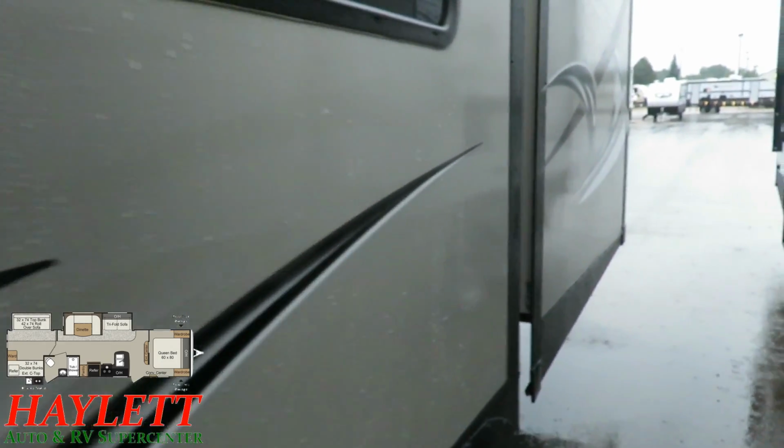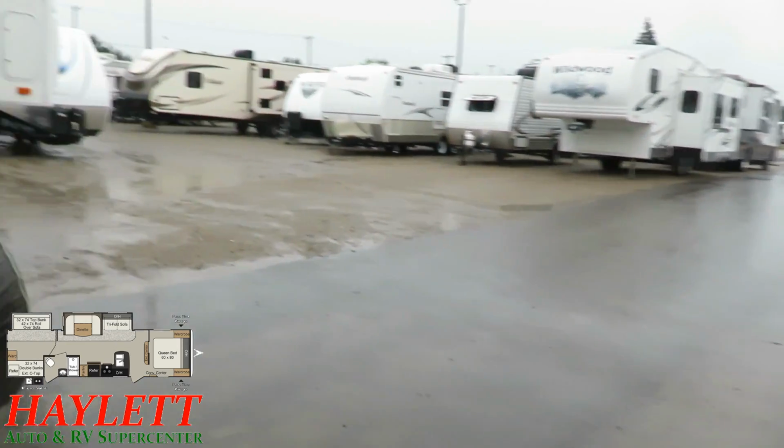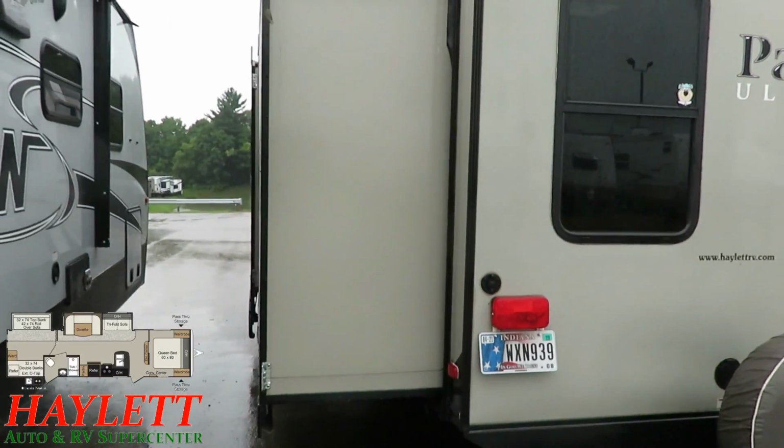What am I wanting to say here? I'm trying not to get electrocuted by the lightning, and I'm walking between units, so my train of thought is a little derailed. It does have a heated, enclosed underbelly. Those were the words I was looking for right there.